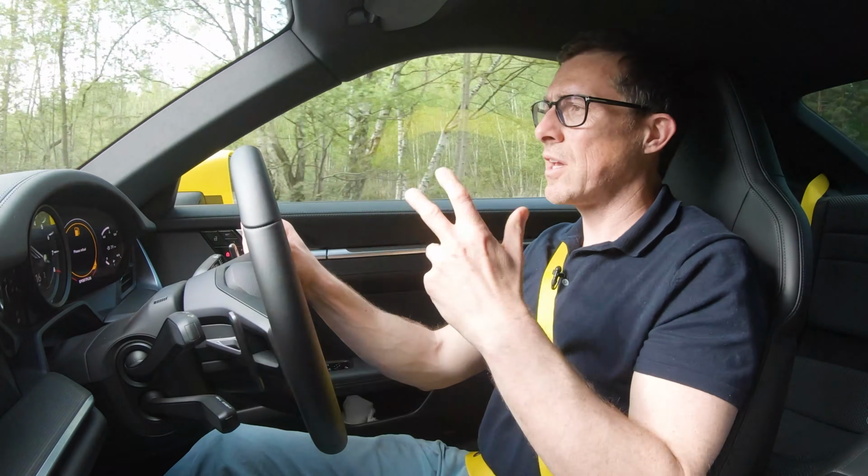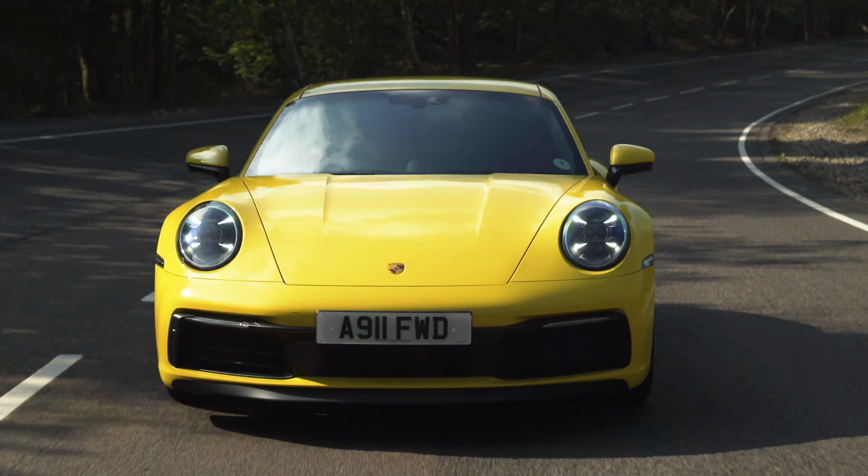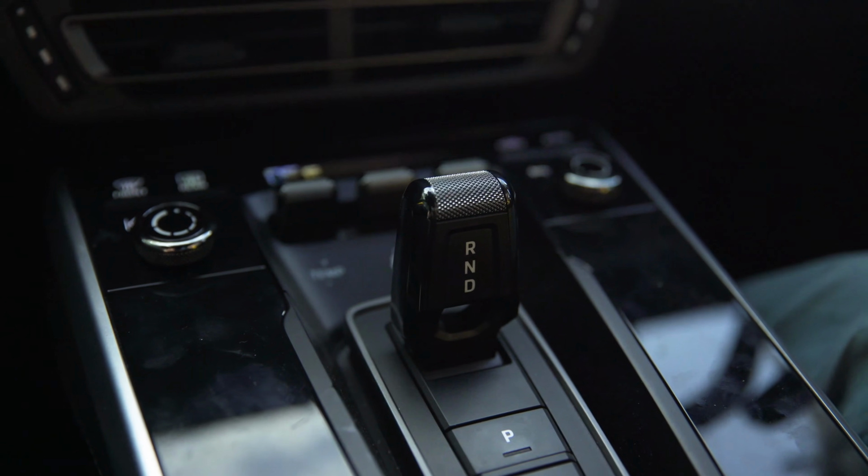Another thing I like about it is that you get a decent view out, and the brakes, they're not grabby. They're so strong, yet very easy to use, even these carbon ceramics. So parking it, what's that like then?